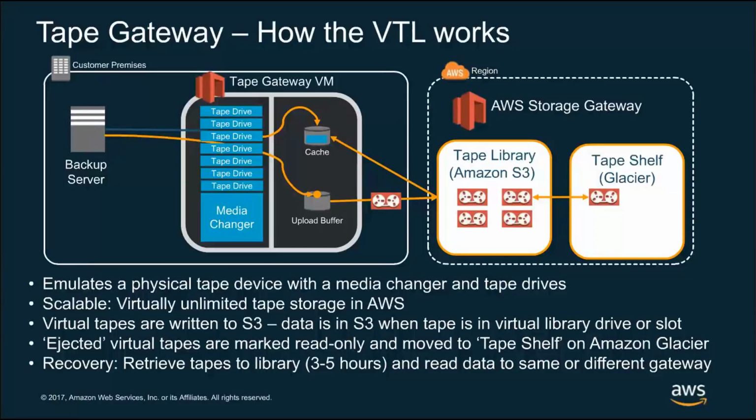Ejects on applications are mapped to archival, so we move that data down. We have many customers that keep a very small set of tapes in S3 in their library and eject almost all of their tapes down to archive to reduce their storage costs significantly.